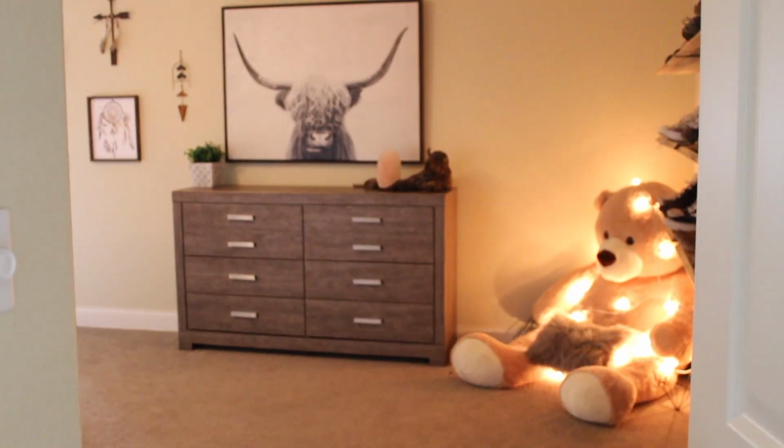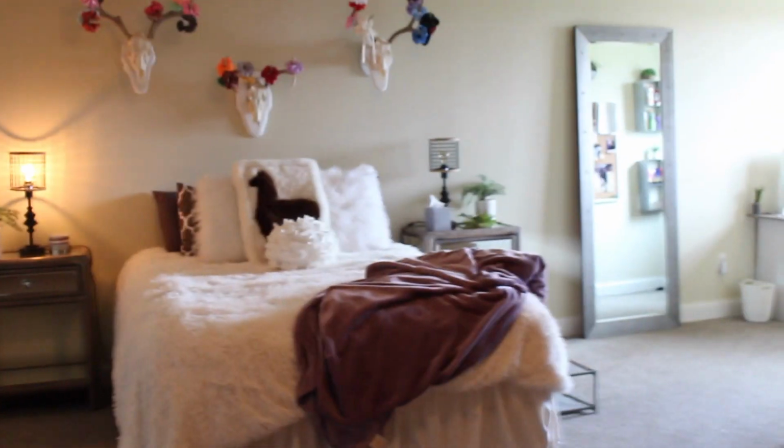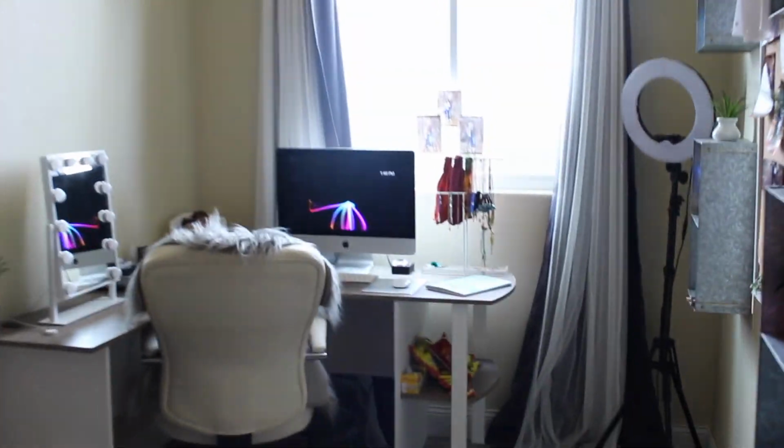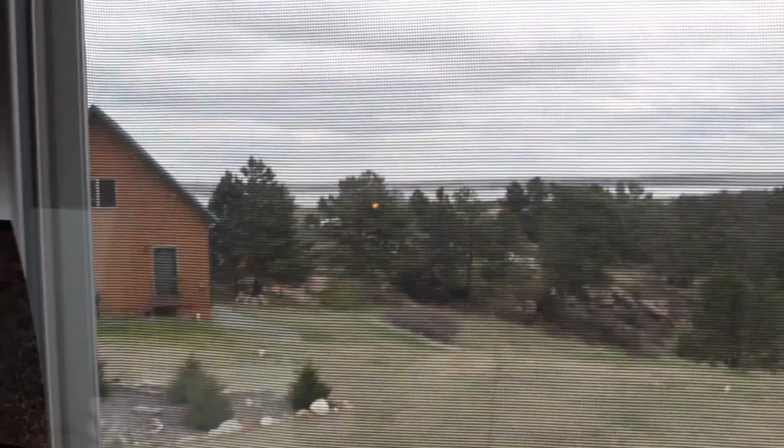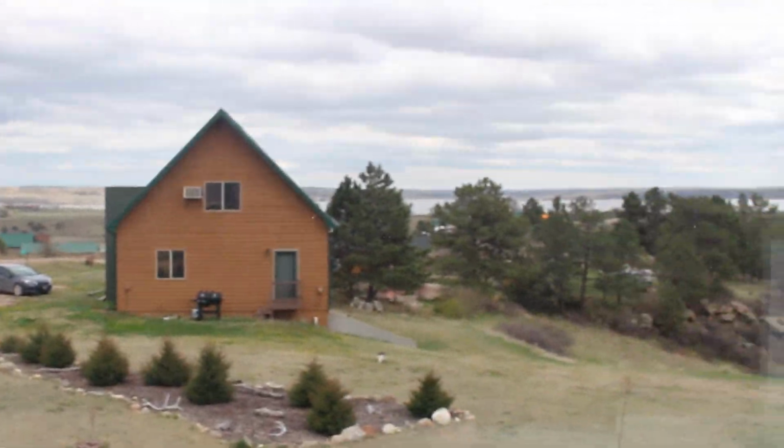Okay. This has been asked by everyone, so here goes nothing. This is my room. I'm going to do a quick walkthrough of everything. There's Toby's bed, but he's not in here because I just yelled at him because he shit on my floor. So that's my view of the Black Hills out my window. I got a cute little lake view. Love it the most. Here's my wall of shit. I'll get into detail with that later.